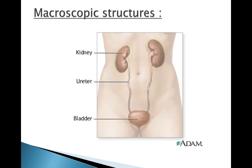Urine production rate is going to essentially result in urine getting produced where we filter about 1 liter of blood every minute. We're going to have about 180 liters of filtrate produced in a day. Most of that filtrate gets reabsorbed, so typically the volume of urine produced in a day is about 1 to 2 liters.